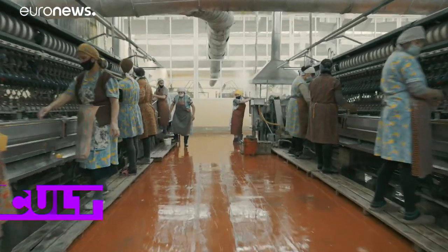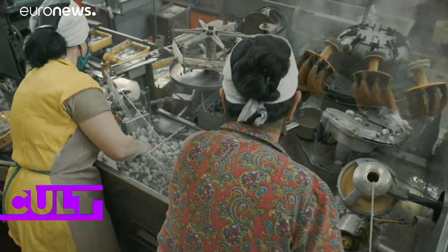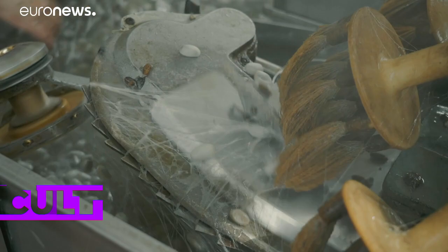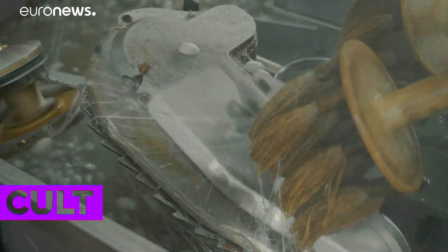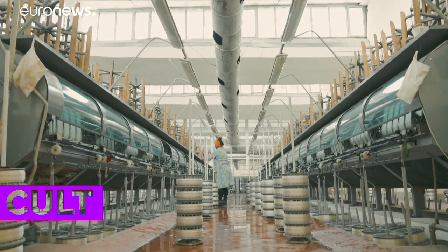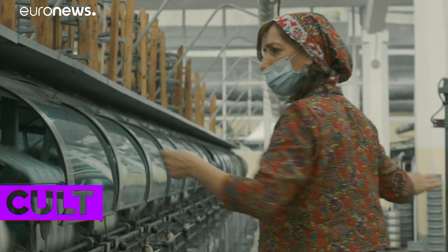The cocoons are placed into boiling water to soften and dissolve the gum that holds them together. This is a crucial step in the production process as it ensures there is no damage to the continuity of the threads. Each thread is then reeled from the cocoon in long individual strands, which are then wound on a reel. Although the process is completely automated, it is still supervised by a person.